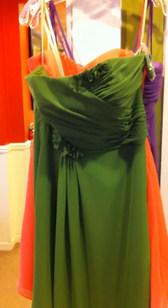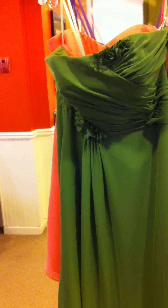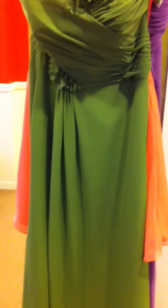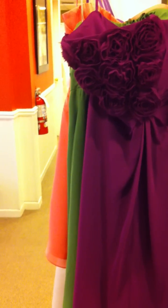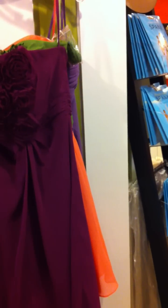Sangria. Which color is that green? Clover. Oh, they don't have it on here. Oh, crazy. Okay, so there's a green, clover. And here would be the sangria. Sangria, it's really pretty. Do they have sangria on here? No, let me make sure. Those are chiffon.